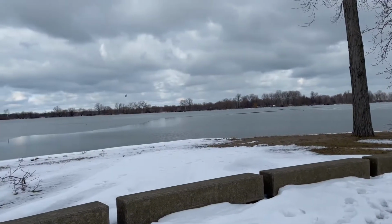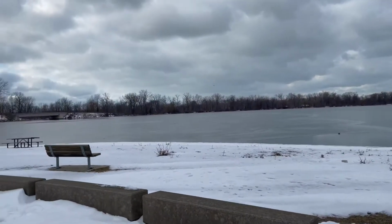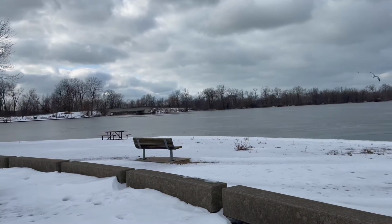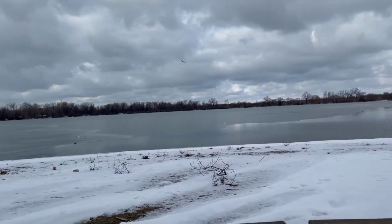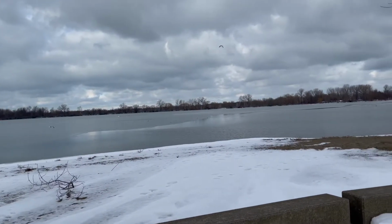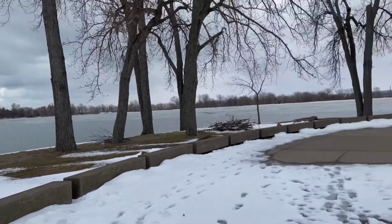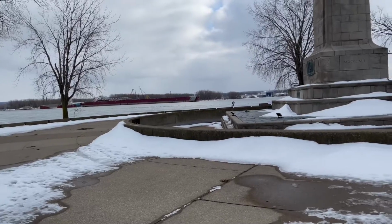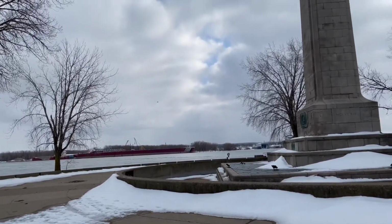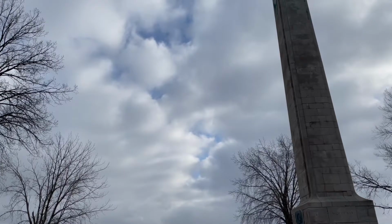One of the reasons I really enjoy coming up here, Pennsylvania can be a very dreary place during the winter. But it seems like almost every time we come up here, we get breaks in the clouds and we can see bright blue sky. I can pan this up just a second. You can see bright blue.